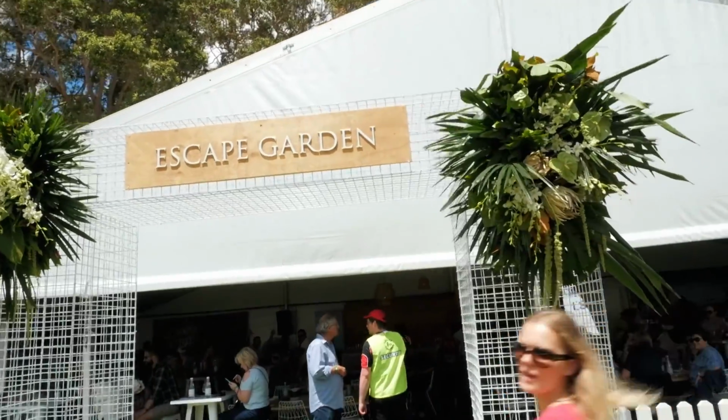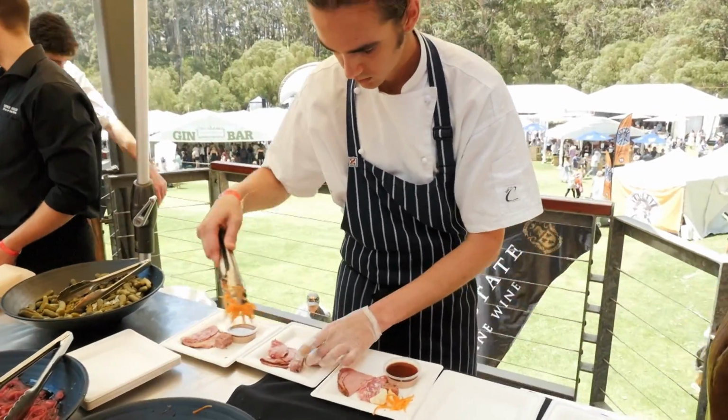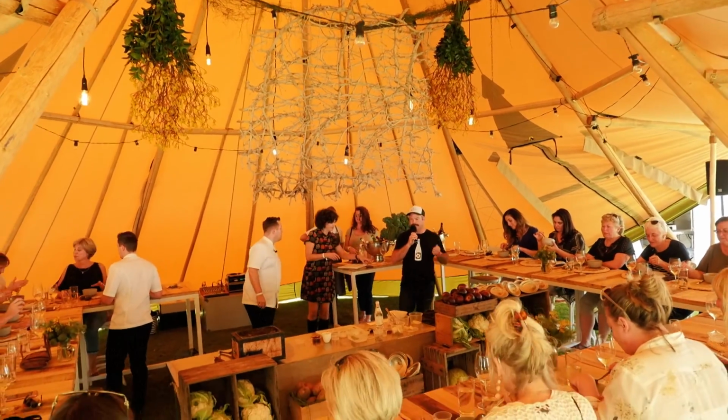The Margaret River Gourmet Escape is a lot of fun. The best of the best in the food and wine industry turn out to show off what they do best. It brings the cream of the world's food and hospitality.